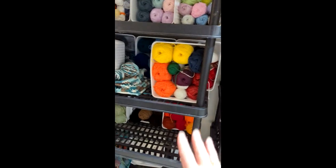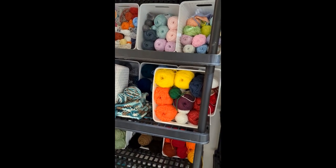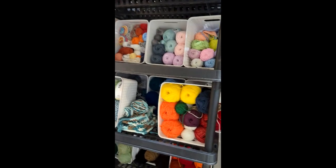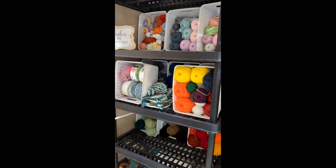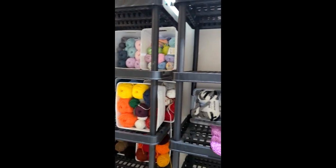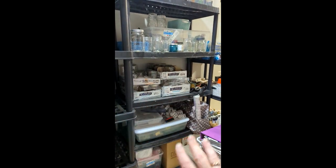And this is what I've decided I'm going to concentrate more on, because this is my true love and passion, is crocheting. I love to crochet. I do it every day, as you all know. I start off every morning with a cup of tea and some crocheting, and I'm just loving how it's turning out. Getting to my next favorite passion, all my canning supplies.